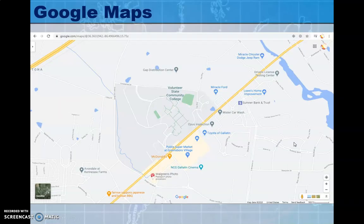Okay, so you're probably used to this, Google Maps, and I put Volunteer State here in the middle. If you've ever been on this campus or around in this area, you know that McDonald's is over here so you can get something to eat. The Publix is here. Go to the movie theater over here. You might work at Gap. I don't know. But this is quite common in this area, and I think you probably could read this very well.